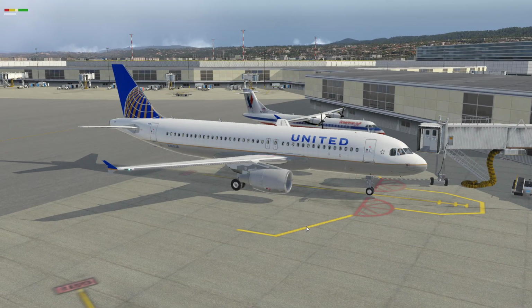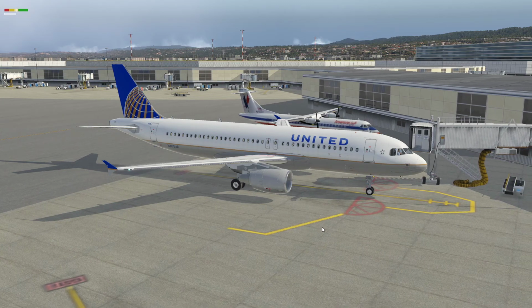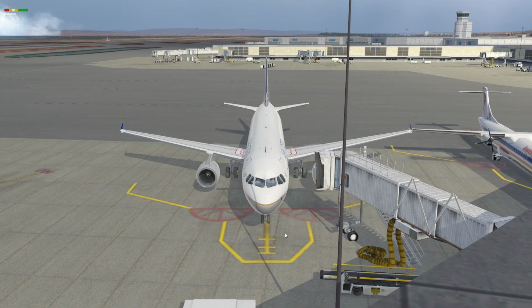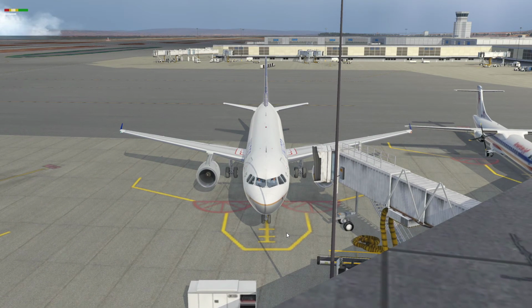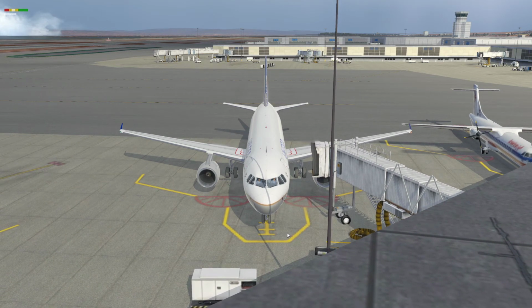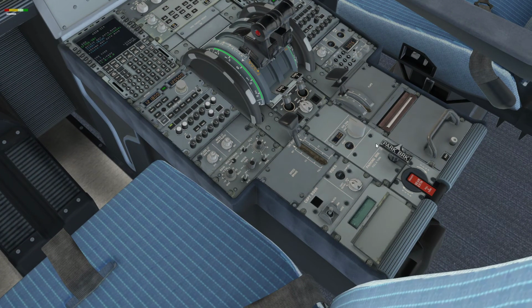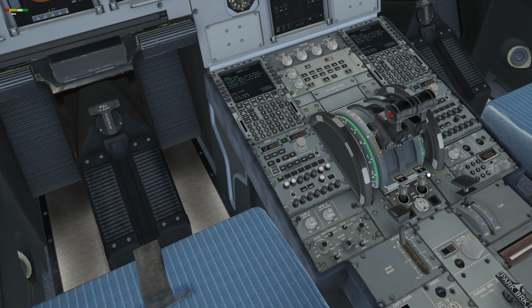Guidance yet, so Delta Mike, fly heading 060 and descend at pilot's discretion, maintain 9,000. Heading 060, descent our discretion, maintain 9,000, 60 Delta Mike. Turn off 2.